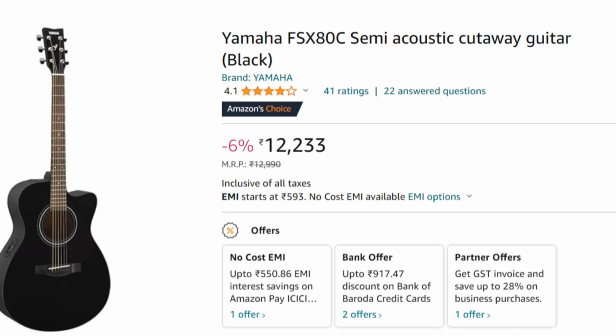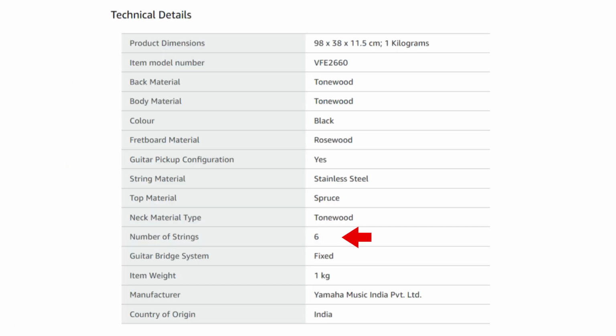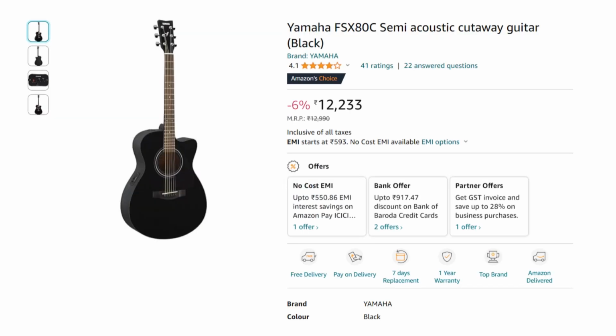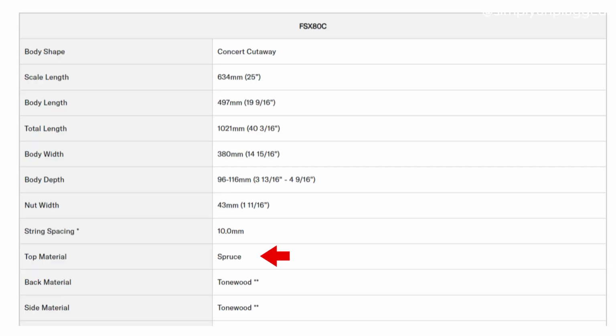So now on the top one we have Yamaha, an electro acoustic guitar. So the model number would be FSX80C. Then it's of 6 strings, okay, and the shape of this guitar would be concert cut away. The number of the frets would be 20, and the top wood they are using is spruce wood, okay?